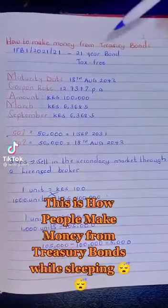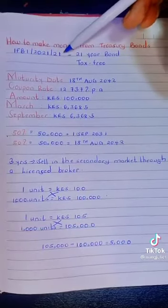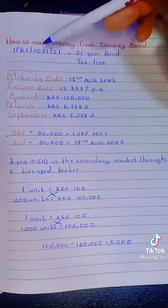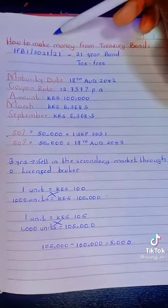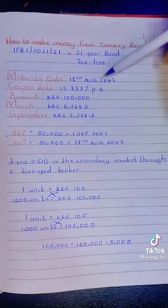How to make money from Treasury bonds. We're going to use an IFB that was issued this year in September, and it is a 21-year bond and it's tax-free. Now, an IFB stands for an infrastructure bond. The maturity date for this particular bond will be on 18th August 2042.